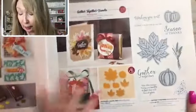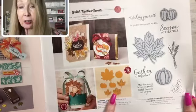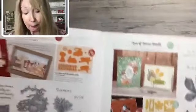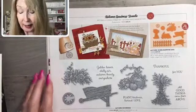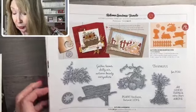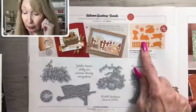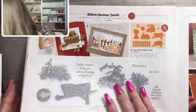Here's the Gather Together bundle. This is a repeat from last year, returning favorite. The leaves are very neat. Those dies are neat leaf dies. Here we have the Autumn Goodness bundle that I'm thinking of getting very soon as an addition. This has a neat wheelbarrow and a fence in the dies. Very fun.